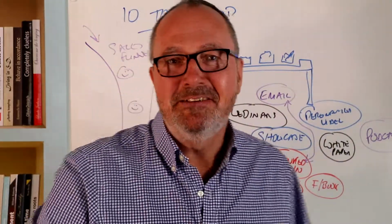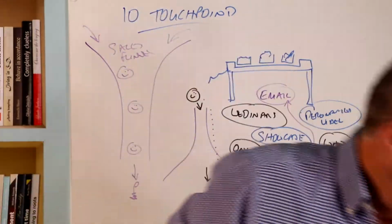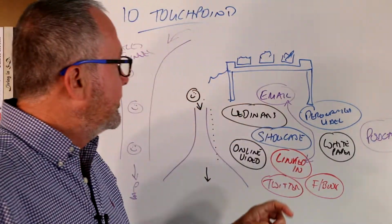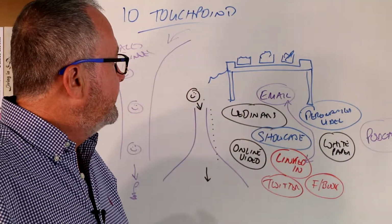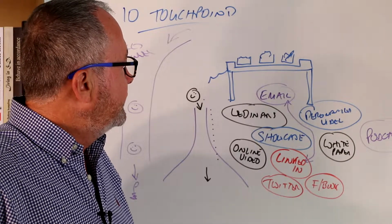So these things that I call 10 touch points. The whole point behind them is that you use them. You use them to send people information. The email could be a weekly one. I have 3 or 4 weekly emails I send to people. One on a Sunday night, one on Monday night, one on Tuesday night.